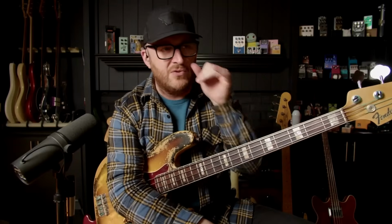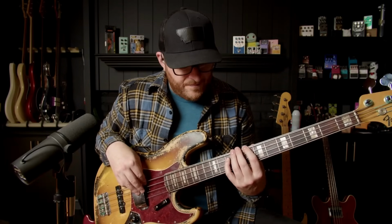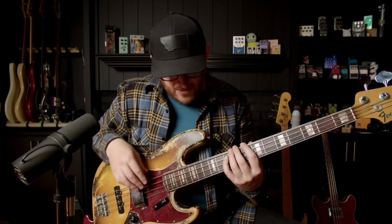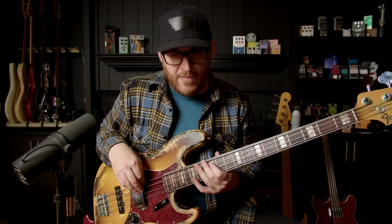And if you've watched my content over the years, these are the strings that I've used when I do all the synth sounds, because after they're broken in, they give you this beautiful sound full of fundamental, but they also sustain really well, right? So I can come up here and play, and the note lasts a really nice long time.